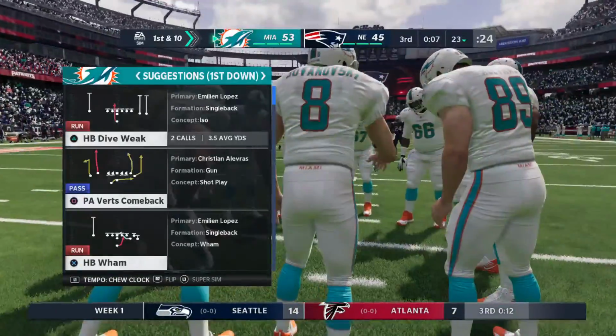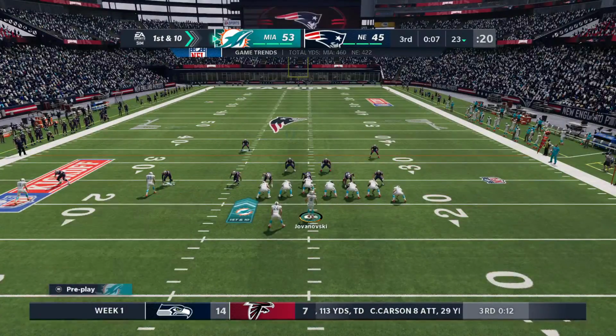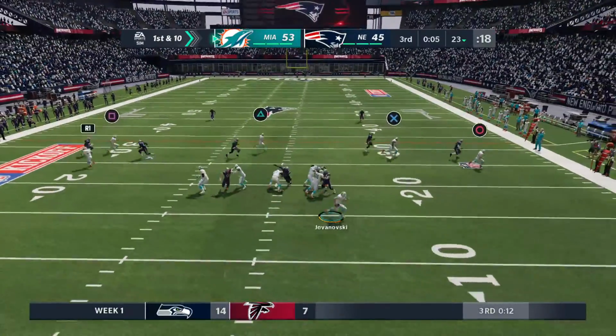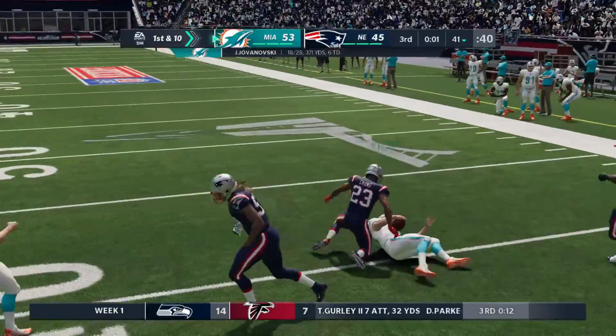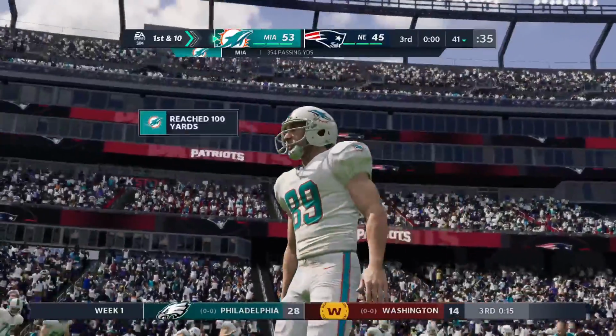Over 1st and 10 at their own 23. The Dolphins at the line ready for their next drive. Pretty important third quarter drive for them. Momentum has sort of shifted the other direction after that last touchdown as they nurse this small lead. And he'll go down, and that will do it for the third quarter of action.